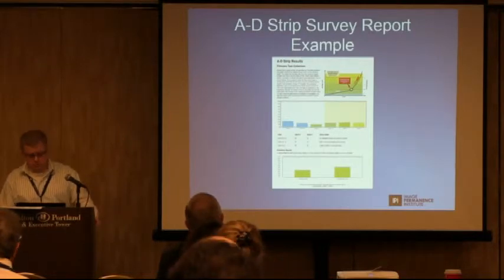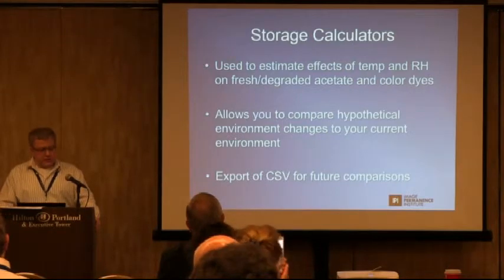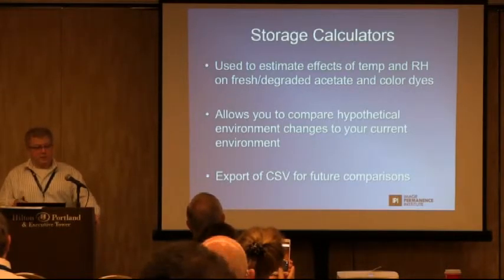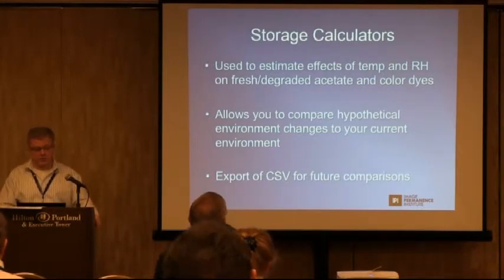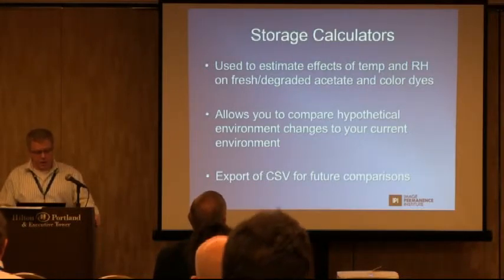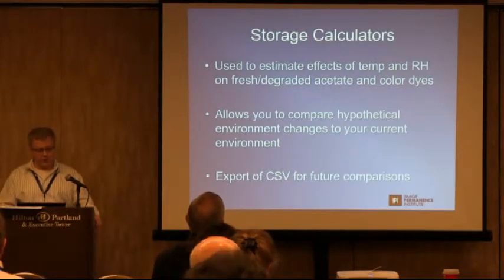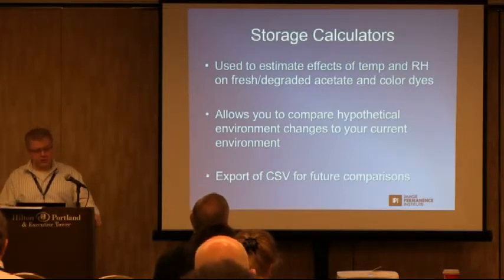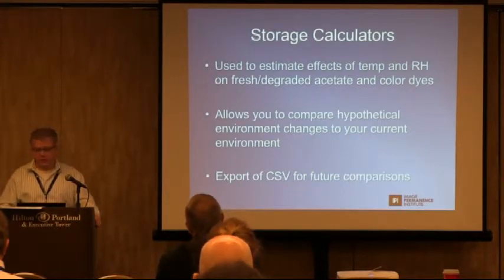Which flows right into the next tool. The storage calculators are used to estimate the effects of hypothetical temperature and RH conditions on your collection. They allow you to save a bunch of different values, and then it gives you the number of years you have left until your collection will hypothetically decay. And you can export this as a CSV, which is able to be opened in Excel or any various spreadsheet program for use and sharing.